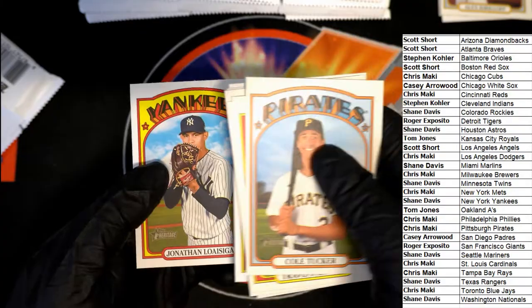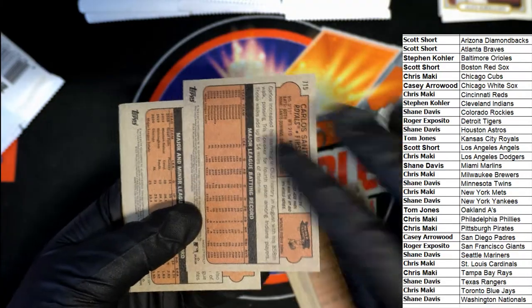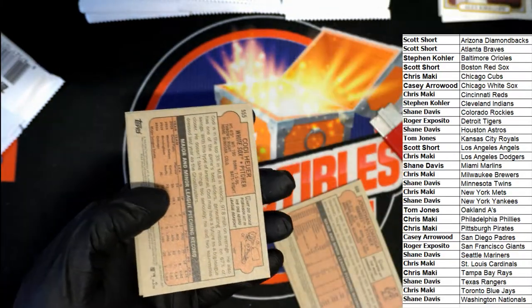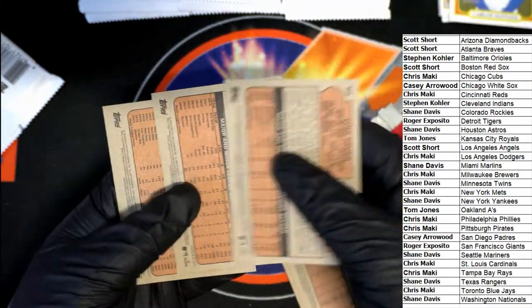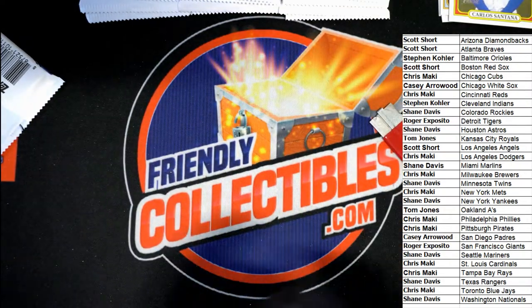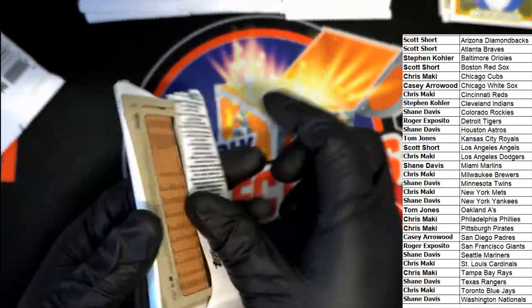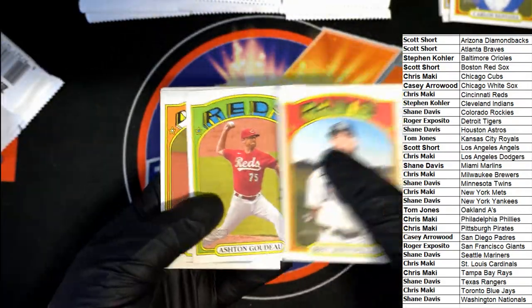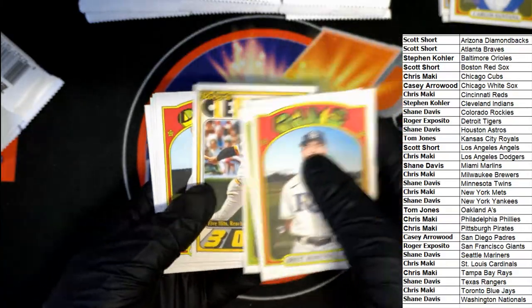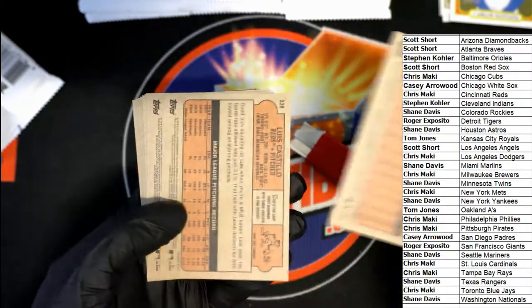Shane McClanahan's a pretty good rookie. We really want to see the red ink come out. There's a short print of Santana for the Royals. The red ink autos go for big bucks. Let's pull down Ohtani. Let's pull down an Ohtani.